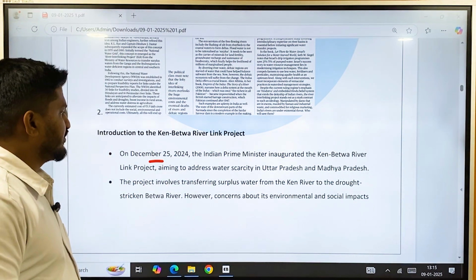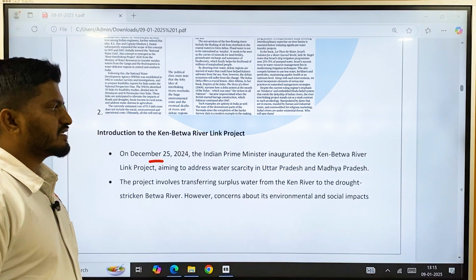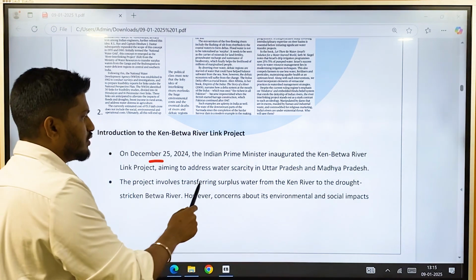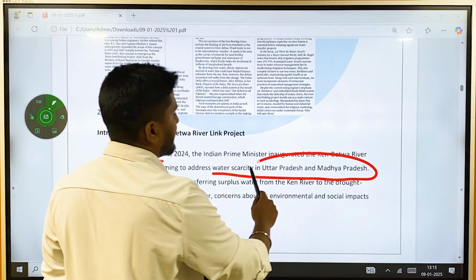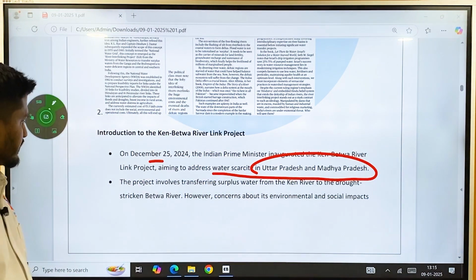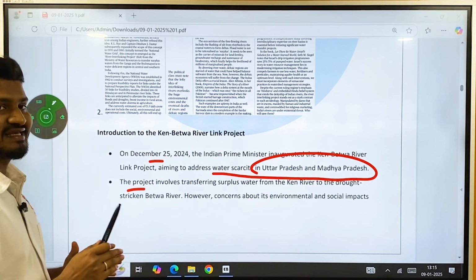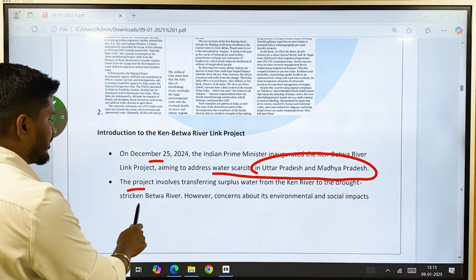On December 25, 2024, the Indian Prime Minister inaugurated the Ken-Betwa river link project, aimed at addressing water scarcity in Uttar Pradesh and regions of Madhya Pradesh. The project involves transferring surplus water from the Ken to the drought-hit river Betwa.